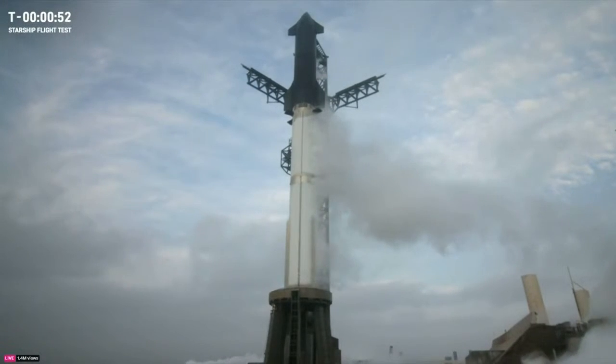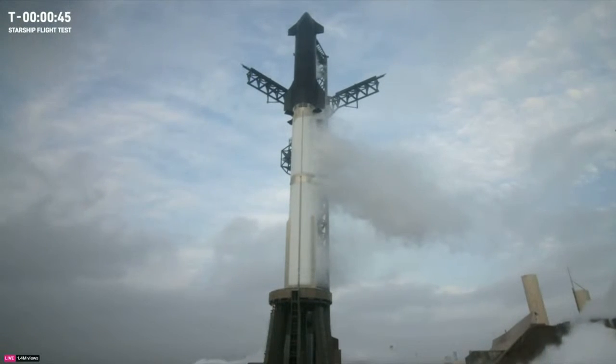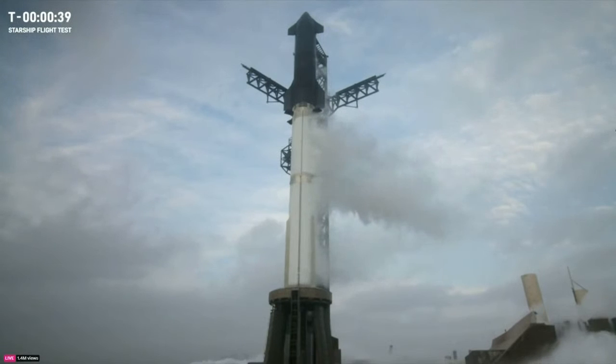So we're under 1 minute away. Don't be shocked if we hold at 40 seconds, but it sounds like the winds are cooperating today, and we'll be able to move right past that, not tracking any other technical issues that could hold us.